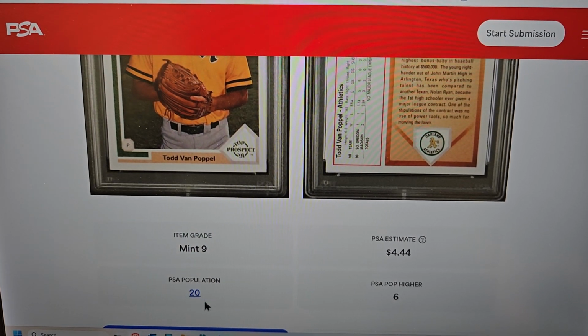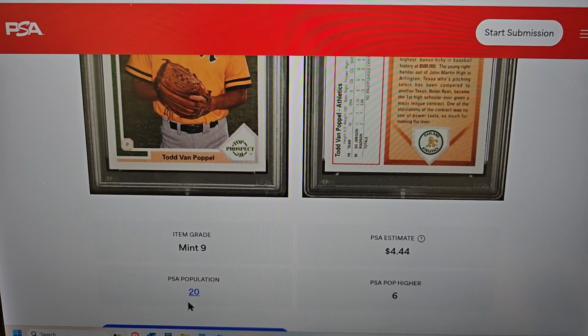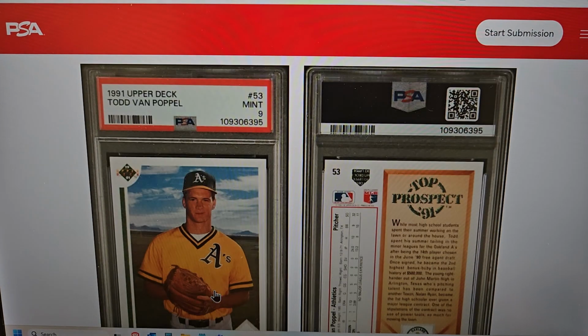And that's a factor. Most people don't send these cards in. Why would you? He's not a Hall of Famer. He's never even had a good season in the pros. But low supply, a little bit of demand, you'll get it. Low supply, low demand, but because of low supply, you find that one buyer, he'll take it. So top 20, 6 higher, still pretty good.